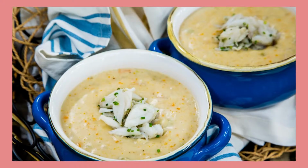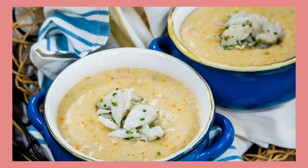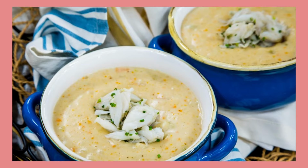So usually I'll just get a cup and not a bowl, especially if I'm looking to add a couple of other appetizers or have an entree because it's rich and filling. But you have to try she crab soup, and it's she because it's the she crab of the crabs, not the male, the she crabs of the crab meat that is made with this soup. Definitely a dish you need to try when you are visiting Charleston.